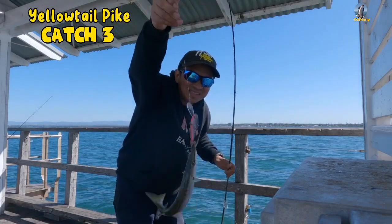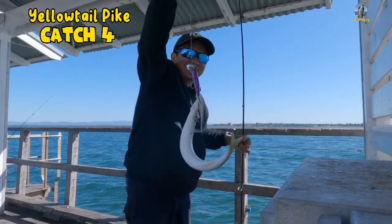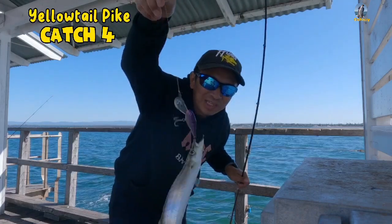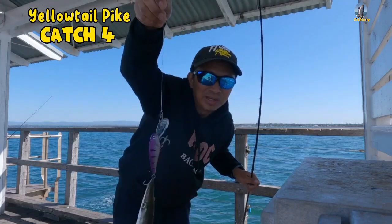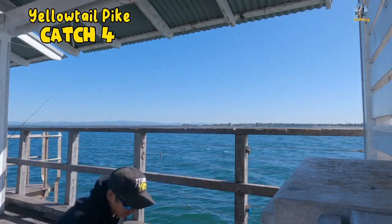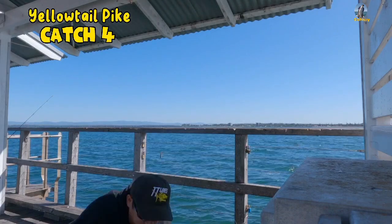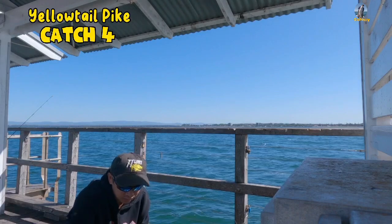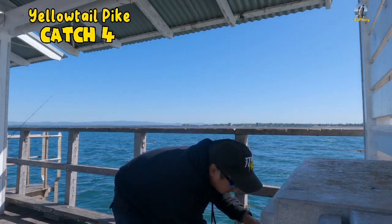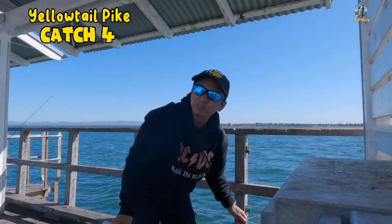You see, guys, catch number 4. Catch number 4 using this, our favorite lure, deep diving shad. It's a yellowtail pike.